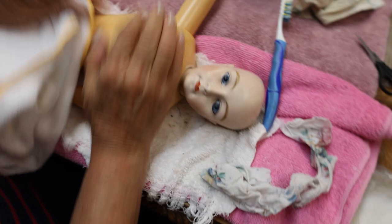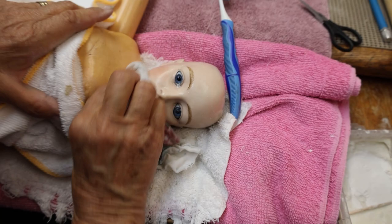But it's just weird. But it's a fascinating doll. And you are cleaning her right now with our trusty. And I've only finished one side.